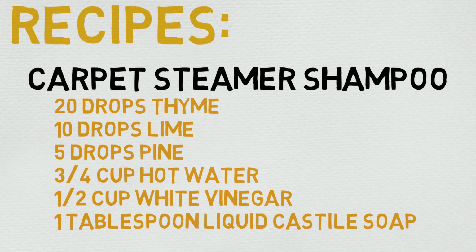It's relatively simple. The overall amount of the oils is relatively high, but for the amount you're using, it kind of makes sense. So, I don't know, adjust accordingly based on your own preferences, I suppose.